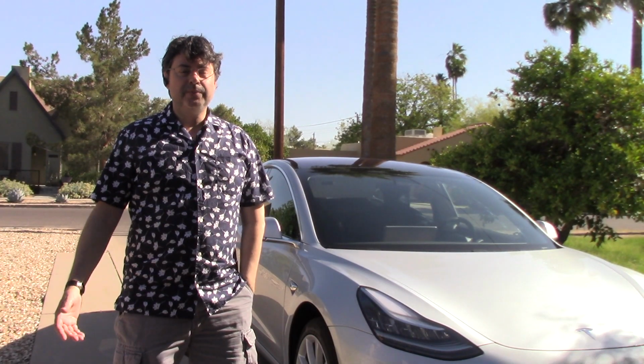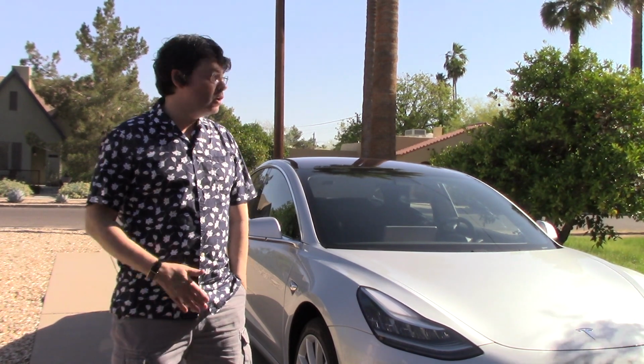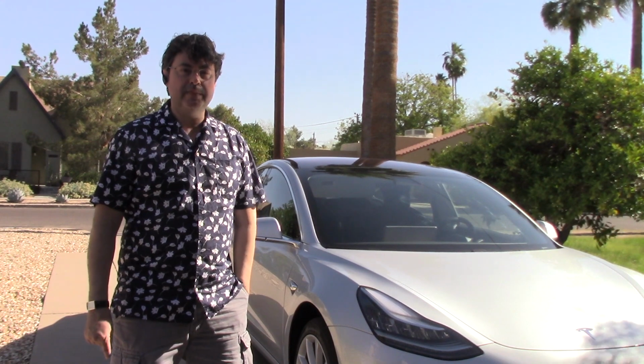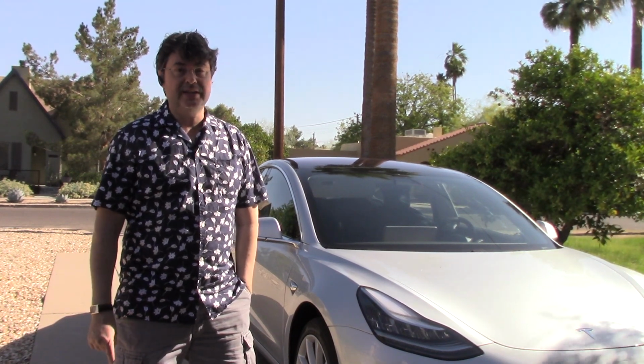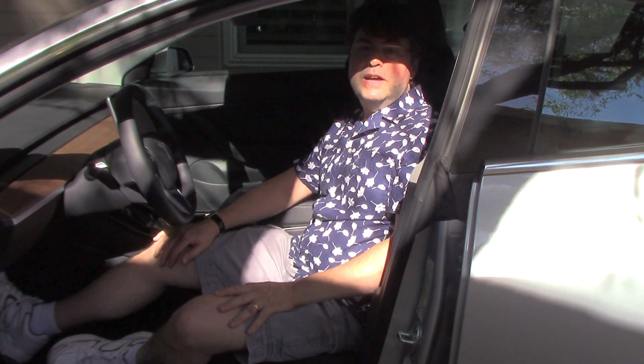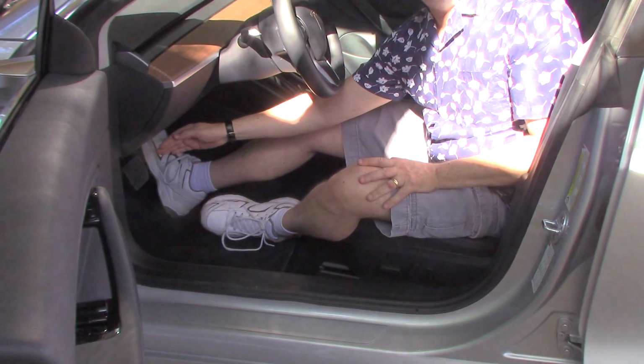The first question people always ask is, what's the range on the car? The Tesla Model 3, the long-range version that we have, has a range of 310 miles, which is more than we drive on any typical day. People often ask where the batteries are located, and they're underneath the floor. They go from right under the front wheels all the way to the back wheels.